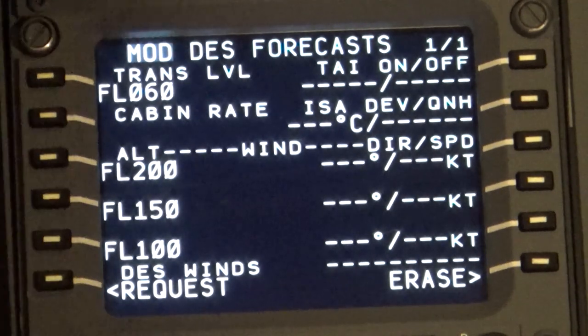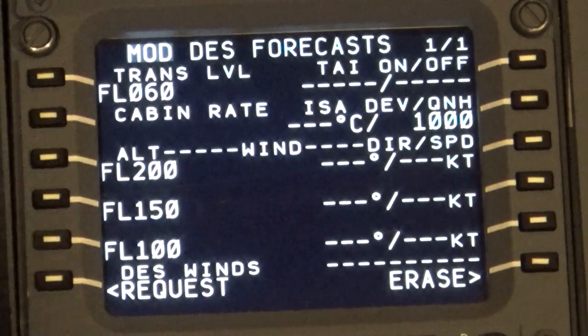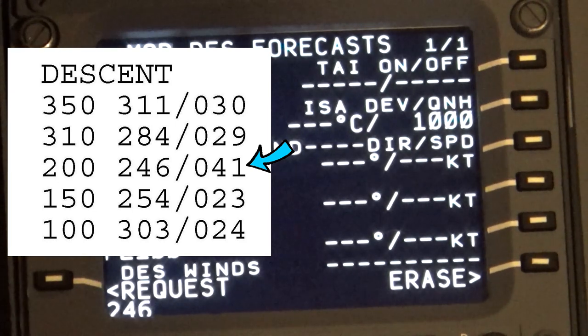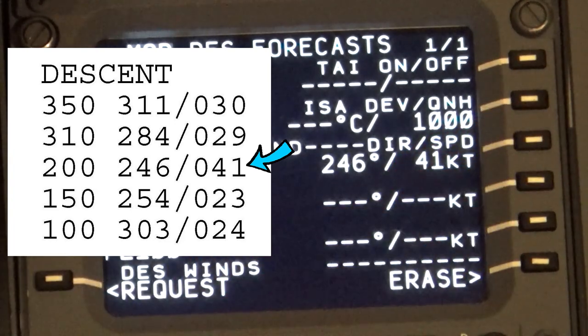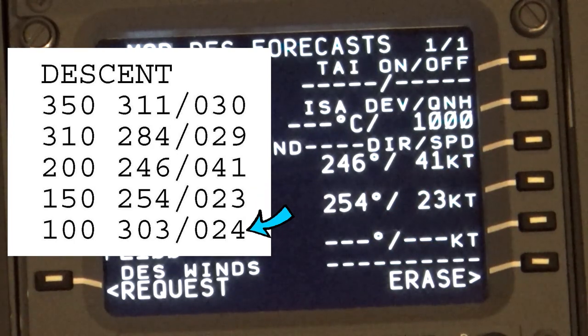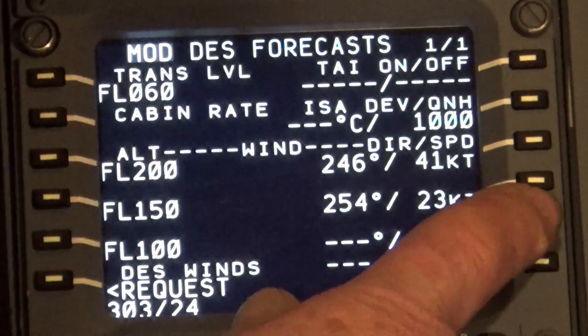The QNH at our destination is 1000. At flight level 200, it is 246 and 41. Pretty fast wind there. And then at 150, it is 254 and 23. And at 10,000 feet, it is 303 at 24, and execute that.